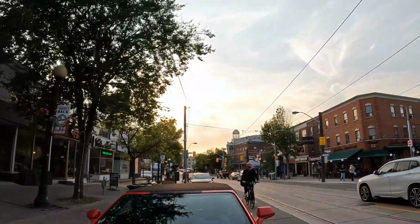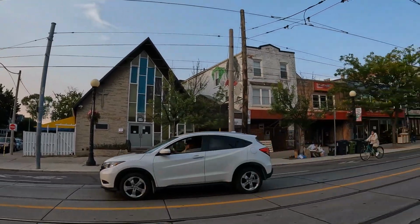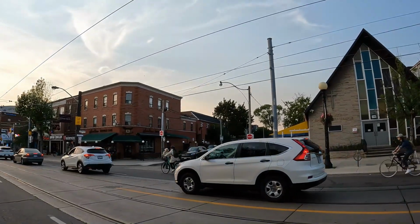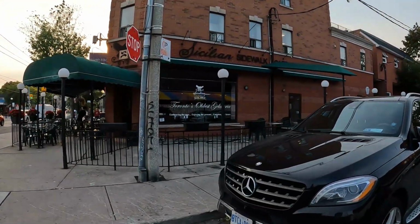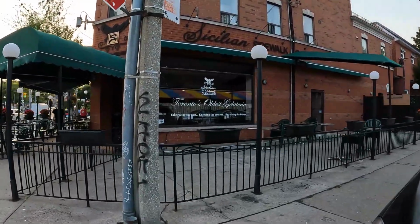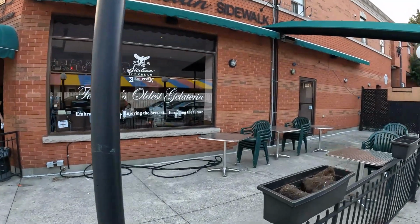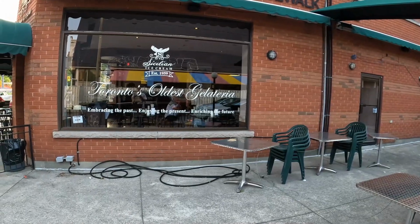All right, that was Pizza Nova. Pretty good. I mean, it was pizza, oven baked. But got my eyes set now on this Sicilian sidewalk cafe. So we try to traverse these mean streets of Toronto and get across and see what they got. So like the sign says, it's Toronto's oldest gelatery since 1959. Embracing the past, embracing the peasant, ensuring the rich. Let's see if we can get a little something to go.